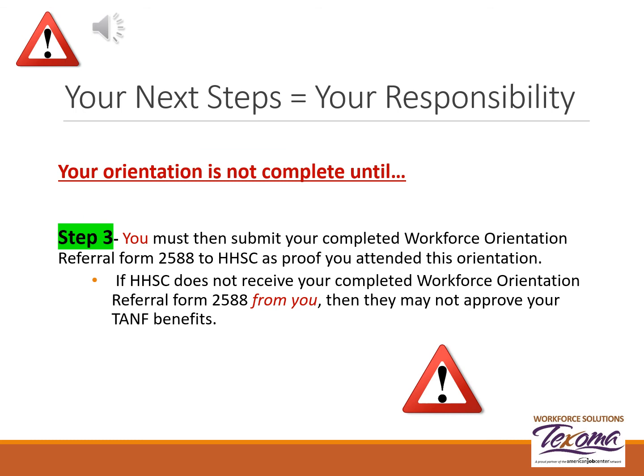Step 3. You must then submit your completed Workforce Orientation Referral Form 2588 to HHSC as proof you attended this orientation. If HHSC does not receive your completed Workforce Orientation Referral Form 2588 from you, then they may not approve your TANF benefits.